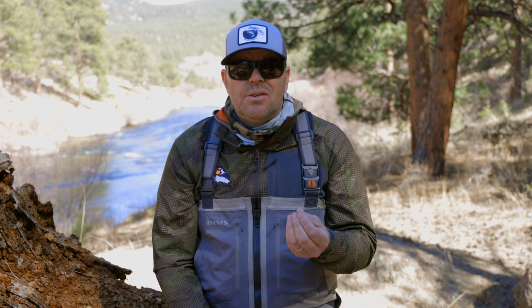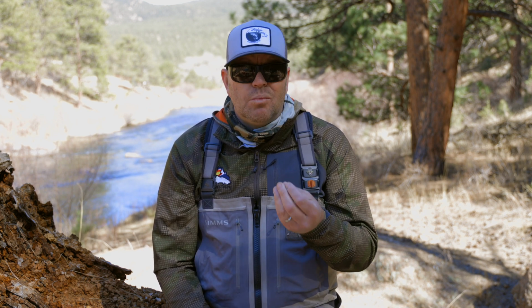So typically, the live scuds that we see in the river are oftentimes green, and I've actually seen them almost clear, translucent, or a whitish, grayish color. You see a lot of tan scuds too on certain rivers, and then when they die, they actually turn orange or even pink. So up here on the river today, we've actually had success on all colors of scuds, with the dead scud being kind of the best one.